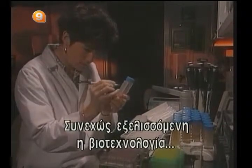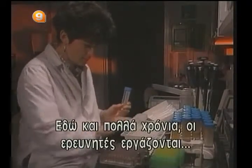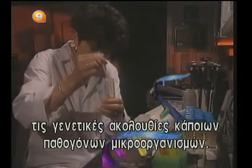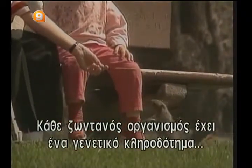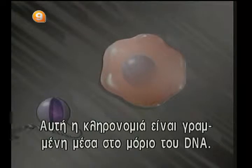Increasingly sophisticated, biotechnology is revolutionizing how we screen plants for disease. For several years now, researchers have been working with nucleic probes capable of recognizing genetic sequences exclusive to certain pathogenic microorganisms. Every living organism has a genetic heritage that determines its size, shape, and color. That heritage is inscribed in the deoxyribonucleic acid, or DNA.